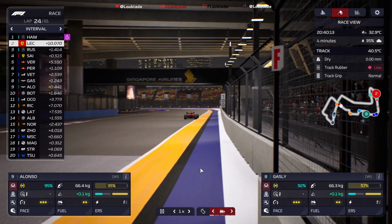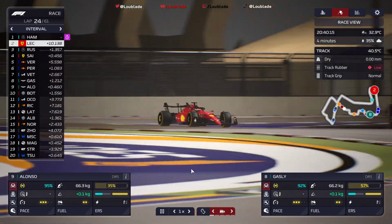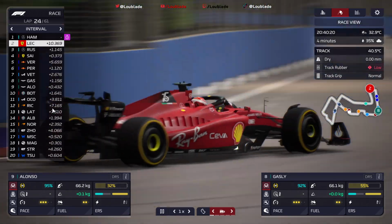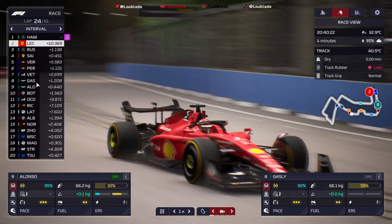Charles Leclerc staying out with that rear wing. I would suggest that they should have retired the car. They obviously weren't going to change the rear wing. Maybe retire the car, but he's going to be slow now for the rest of this race.